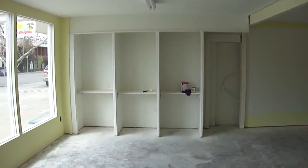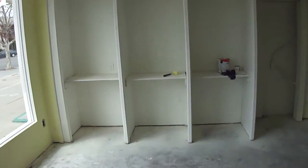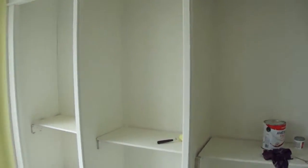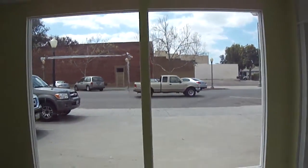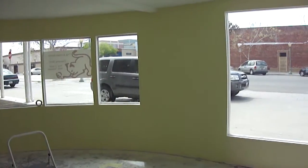Alright, I'm inside the shop right now. Just give you an idea of what I've been doing the past couple hours. All this place used to be white, like these shells. And now, as you can see, it's yellow. It's kind of dark in here because there isn't any light. This is the last wall that I got to work on. And this is the first coat.